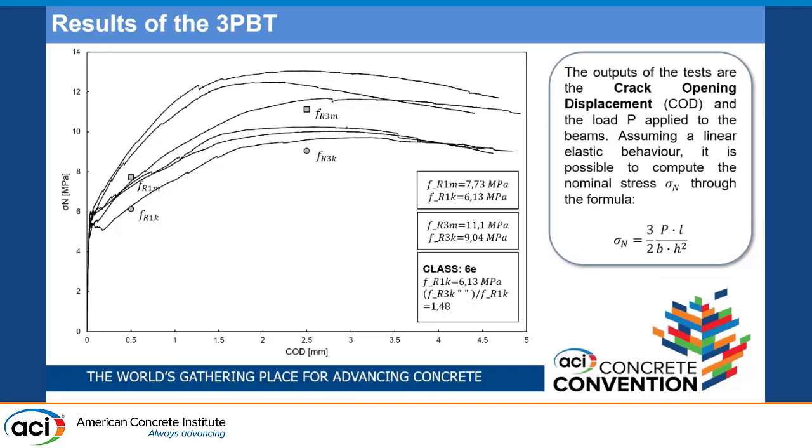These are the results of the bending strengths. In particular, during the test, you are monitoring the load and the crack opening displacement at the midspan of the specimens. Then, from the load, you derive the stress, and these are the curves of stress versus crack opening displacement. According to Model Code 2010, we have found the residual strengths at 0.5 millimeter of crack opening displacement and 2.5 millimeter of crack opening displacement in order to characterize the bending behavior of the beams.